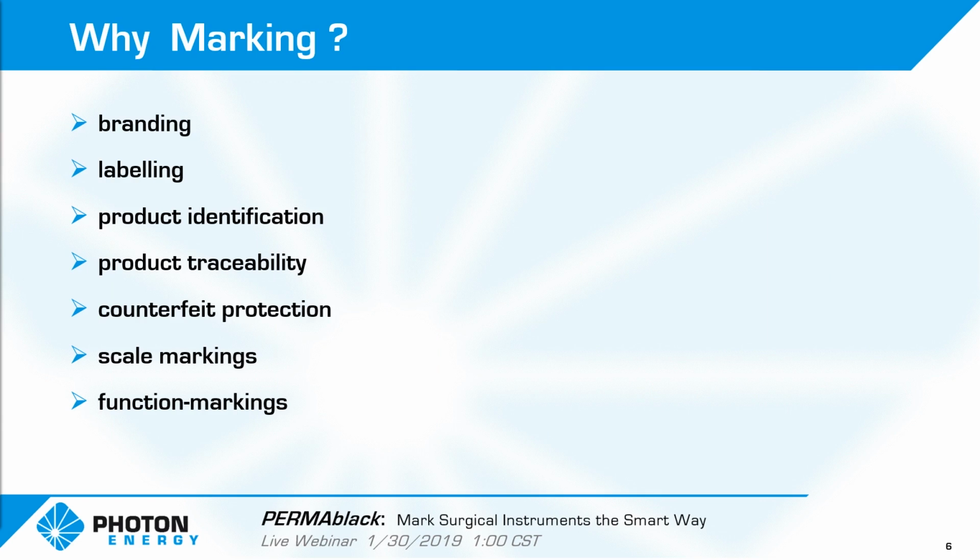Why do people mark things? One of the most common applications is branding. Companies mark their products with logos, labels, and descriptions. In the case of surgical tools or medical devices in general, product identification and traceability are becoming very important, especially since the US Food and Drug Administration released their UDI regulations.